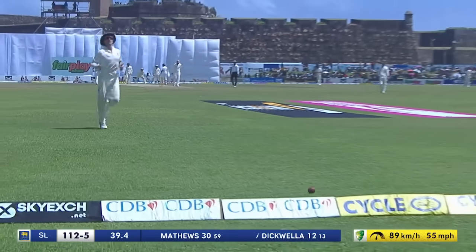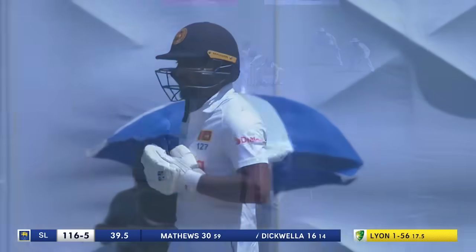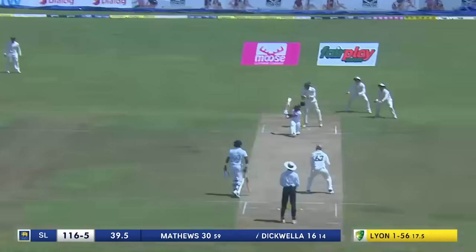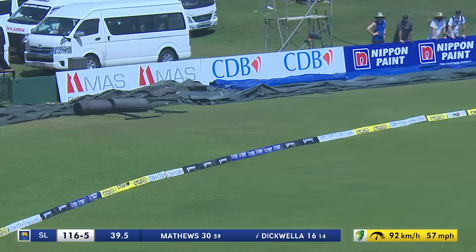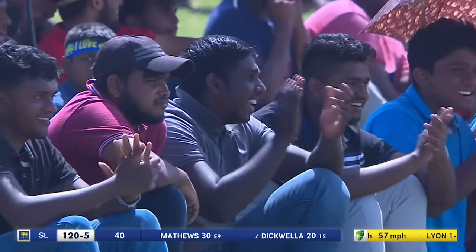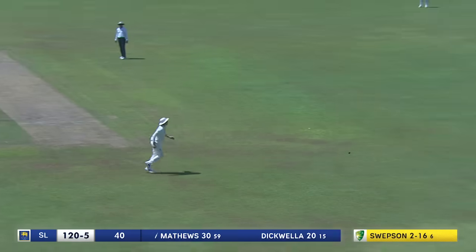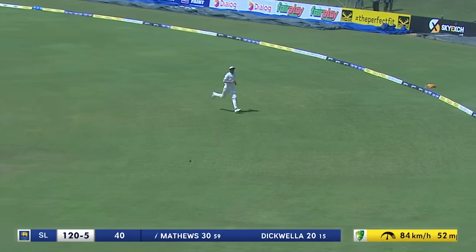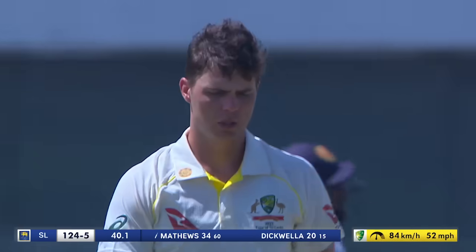I think it's timed so well. It is timed brilliantly by Niroshan Dickwella. Goes high and over mid-wicket. It will land in open spaces and run away to the boundary. That was a rare poor delivery from the leg spinner. It was bound to happen.